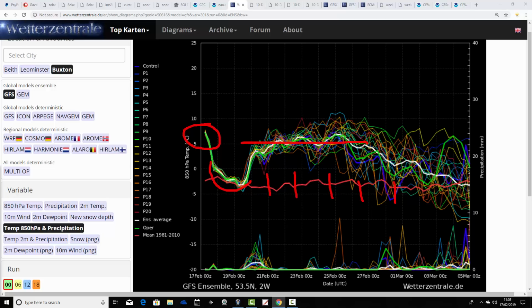We might break records here as we get through to next weekend. It is uncertain, but it's not out of the question. We might see temperature records going in around a week's time, as we get very close to the all-time February maximum temperature record, which is 19.7, set in 1998. It's not impossible that that record could go in around a week's time.